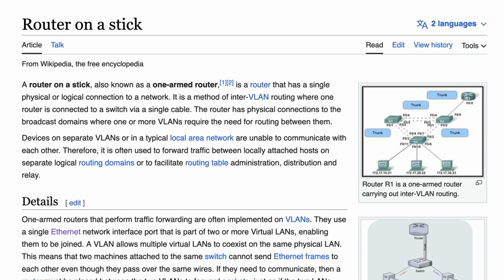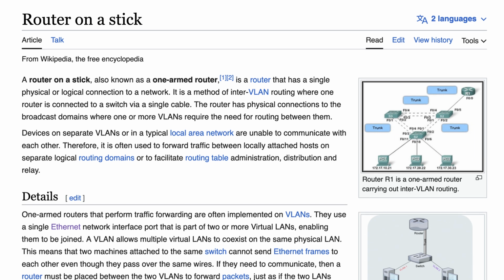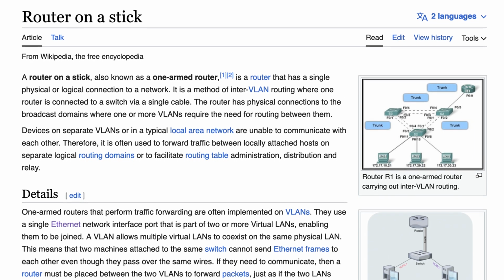So thank you, Michael Schultz. Also appreciate the humor with the router on a stick. There was a Wikipedia page here as well. So if you don't know why this is funny, here's a link. A router on a stick, also known as a one-armed router, is a router that has a single physical or logical connection to a network. So this is like a wordplay, right?